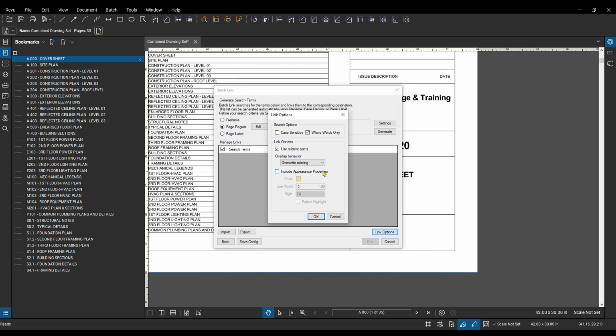So you can set it up so your hyperlinks are invisible. They're still links, but they don't pop out off the page. There's no visual indication that they're there. Personally, I always like to be able to see those with a filled in, kind of highlighted look. So we'll keep that highlighted there.